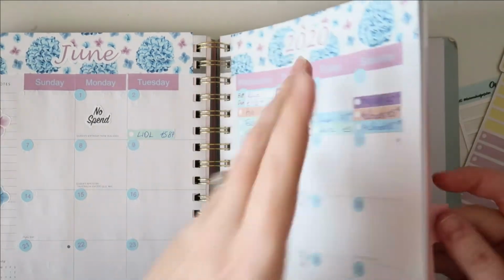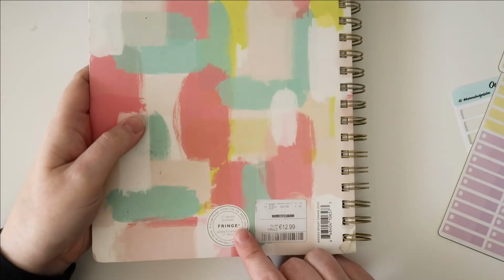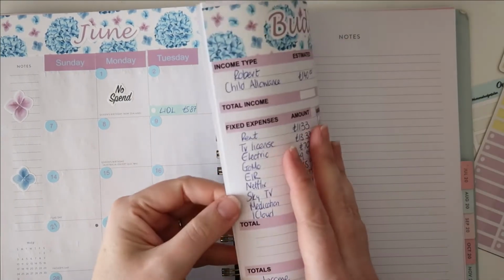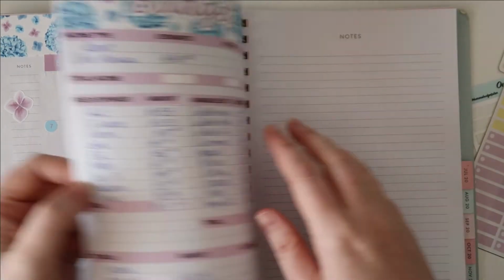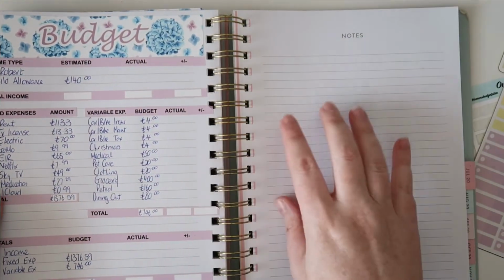So now if we flip to the back, this, as I always forget to mention, is a Fringe Planner. I bought mine in TK Maxx, but I do have a link for Amazon if you're interested in seeing how much they are there. And basically near the back there is sometimes, not all the time, some note sections.